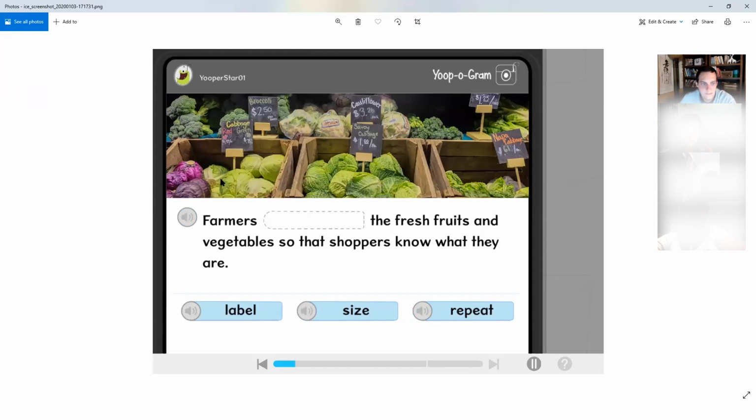So, a farmer repair the fresh fruit and village so that super now what are What Teacher. they are. So they know what is this? What is this, Nick?